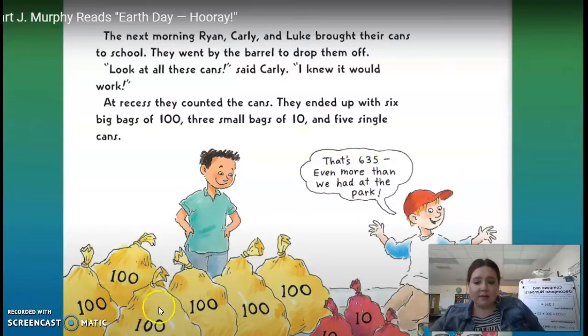And then do you see the place value discs again here at the bottom, and then your single cans. So you could count 100, 200, 300, 400, 500, 600, 10, 20, 30, 1, 2, 3, 4, 5.